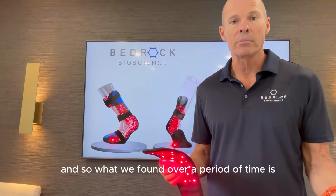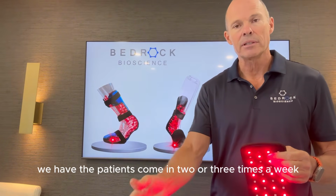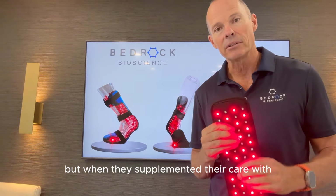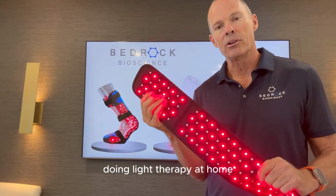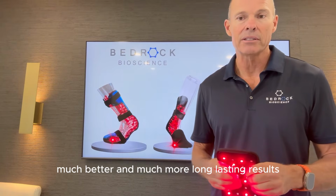And so what we found over a period of time is we had the patients come in 2 or 3 times a week, but when they supplemented their care with doing light therapy at home every day, they got much quicker results, much better, and much more long-lasting results.